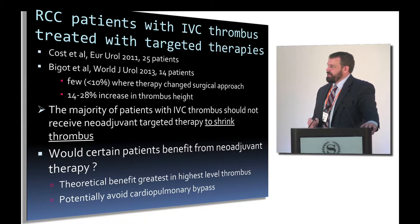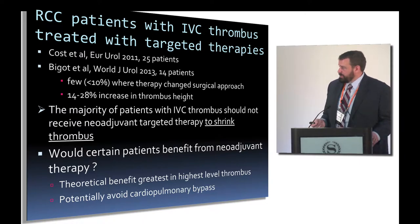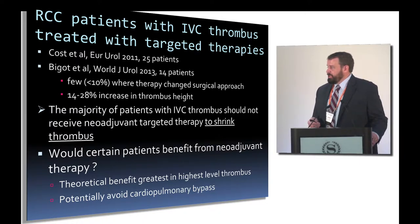So several studies have looked at this. They're not large studies, but kind of multi-institutional studies, and showed that few of the thrombi actually decreased enough to change the surgical approach. And so the majority of patients should not get neoadjuvant chemotherapy to shrink the thrombus specifically. There are certainly some patients that benefit from neoadjuvant therapy, and the theoretical benefits are greatest in the patients with the highest level thrombus, because potentially these patients could avoid cardiac bypass.